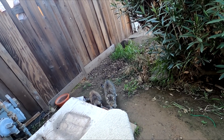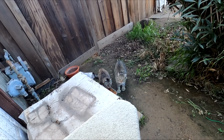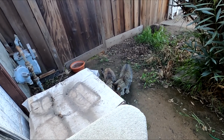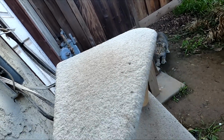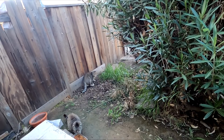I call her Fluffy because she's the fluffiest one. The one looking up right there, that's Meow Meow's oldest, the biggest. The one in the back, that's Meow Meow's baby mama, that's the mother. And then there's another one right there, that's the scaredy one, that's the one that runs all the time.